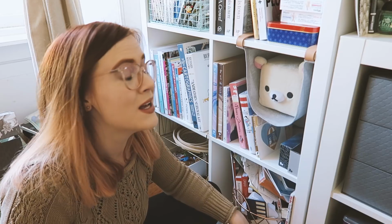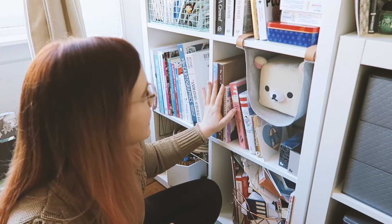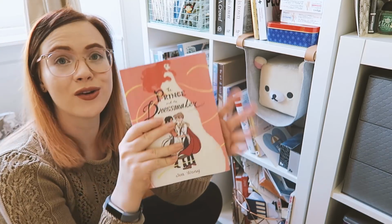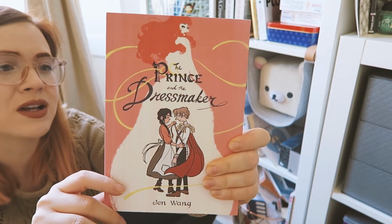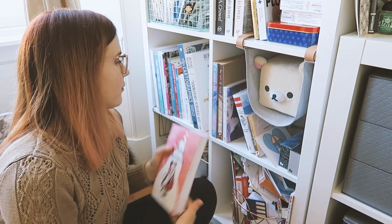Here for now I have a couple of books that I haven't owned for a very long time, and I hope to get to them soon. The thing is, whenever I buy new books, what I try not to do is organize them neatly among all the other books that I've had for quite some time, because then I'm 100% gonna forget about them. So instead I've got this little pile of books that need reading soon. Among them is this Prince and the Dressmaker graphic novel, which I picked up in London without knowing that much about it, but I really like the art style and it seems like something that will be right up my alley. Looking forward to reading that.